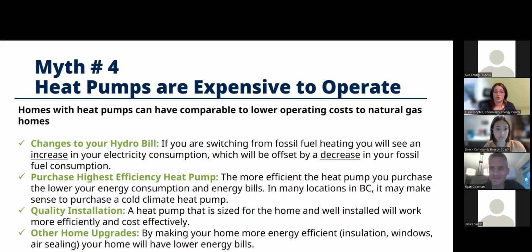The fact is, you will be seeing changes to your hydro bill. If you're switching from a fossil fuel heating system like a gas furnace to a heat pump, and now you're heating with electricity, then obviously you will see an increase in your electricity bill. However, that will be offset by a decrease in your fossil fuel bill, of course, which, with the carbon tax steadily increasing in the next few years, heating with gas will become a lot more expensive. And if you are already heating with electricity and now you're heating with a heat pump, you will probably see a bunch of energy savings because the heat pump is so much more efficient than any other electric heating system.